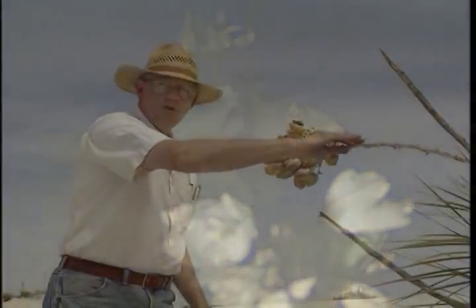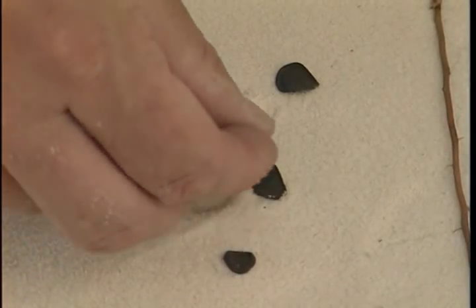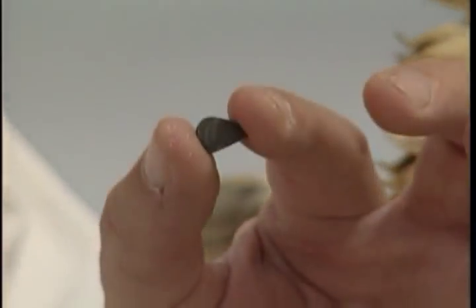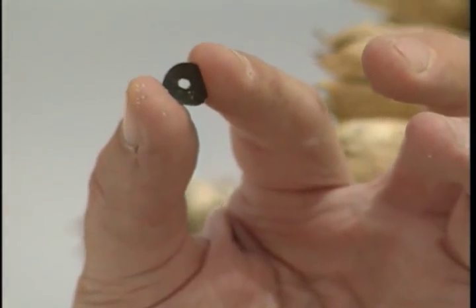We can shake these old seed capsules, and the seeds fall out. If we look carefully, we can often find two kinds of seeds. We can find these well-developed seeds that are fully formed, but we can also find seeds with holes in them. These are the seeds that were eaten through by the larvae of the yucca moth. This is their food supply as they develop.